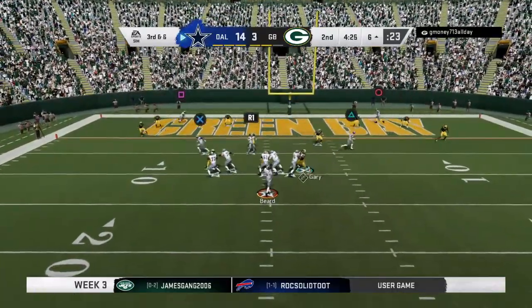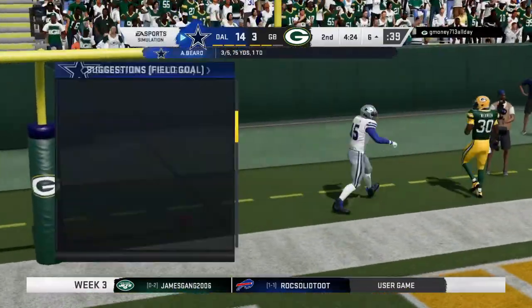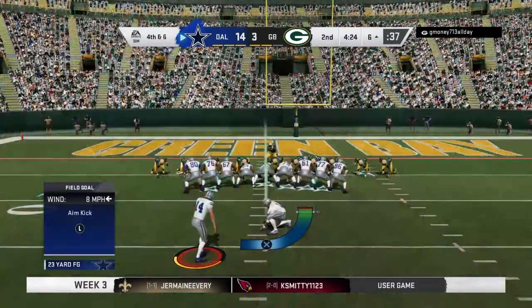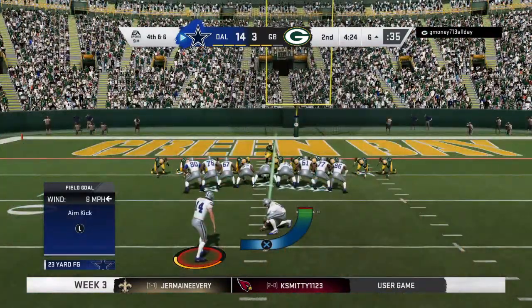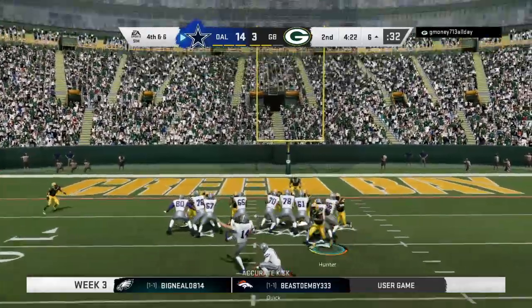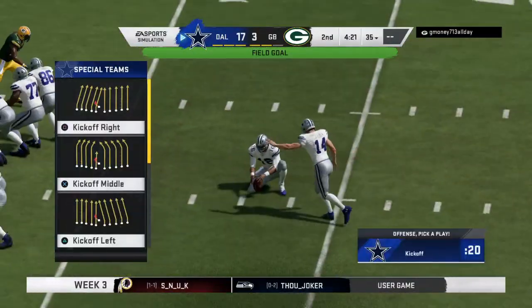Looking to throw. Beer. Back of the end zone. Could he get his feet down? No, it's incomplete. And based on my math, they've only converted one time thus far in this game. So you can see the frustration starting to come out a little bit. Third downs, they've been a problem for them all game. They've got to start becoming solutions.